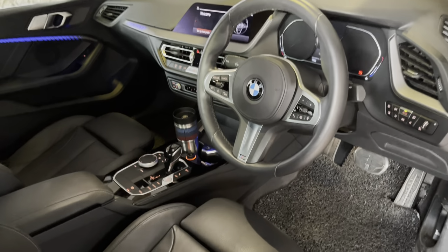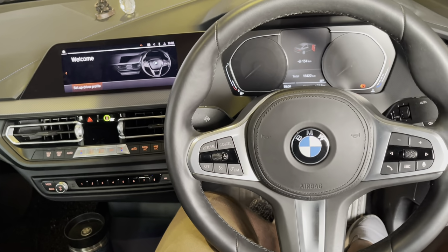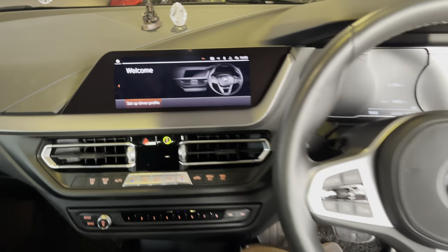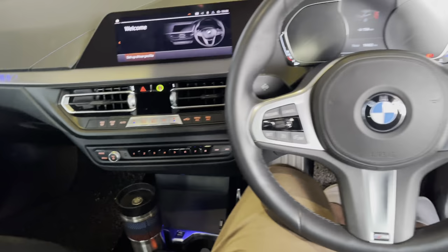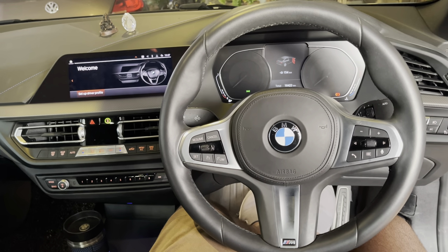So now let's step inside and start the car. As you can see, this is the driver's view of the interior. Overall, the interior looks very nice from this angle. That's your M Sport steering wheel, your center screen. As you can see, everything wakes up when you unlock the car. So let's go ahead and start her up.